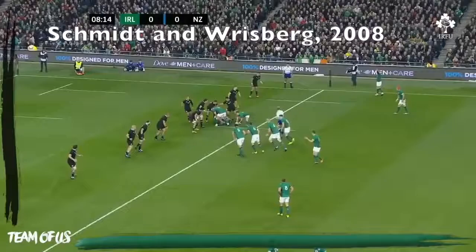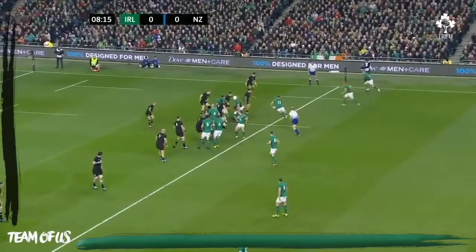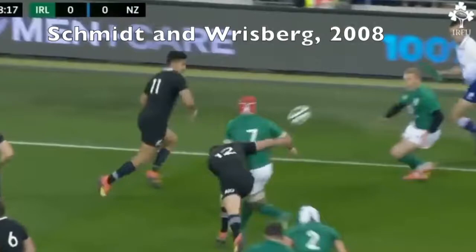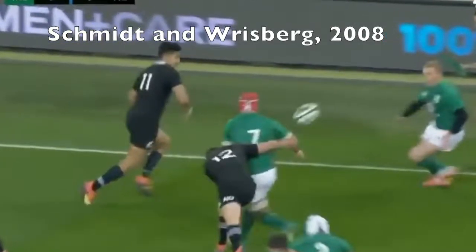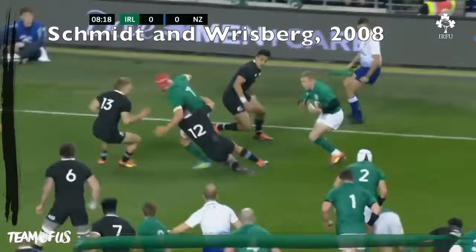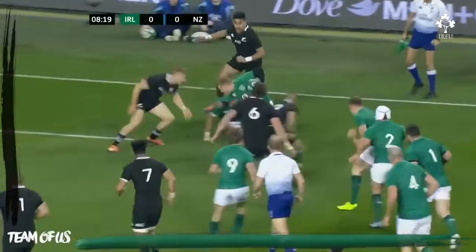In this clip, we are able to see that the information is being processed. Again, there are multiple stimuli entering into the brain. At first, we are able to see number 12 commits to making a tackle on the player who was carrying the ball. Number 11 does not commit to the tackle, as he has the stimulus of the player running at him as well as the player on the outside of him that could also receive the ball.